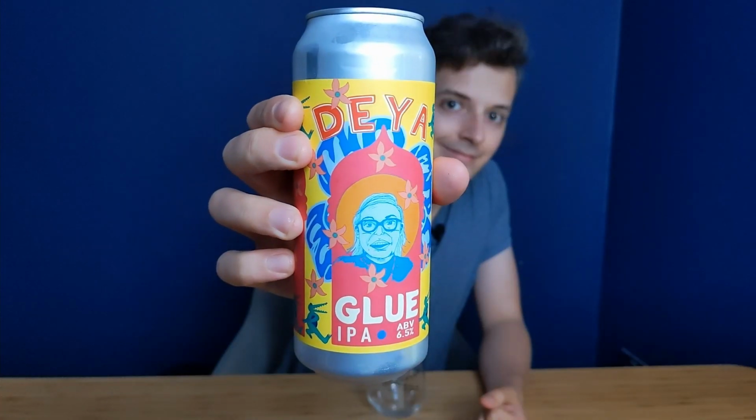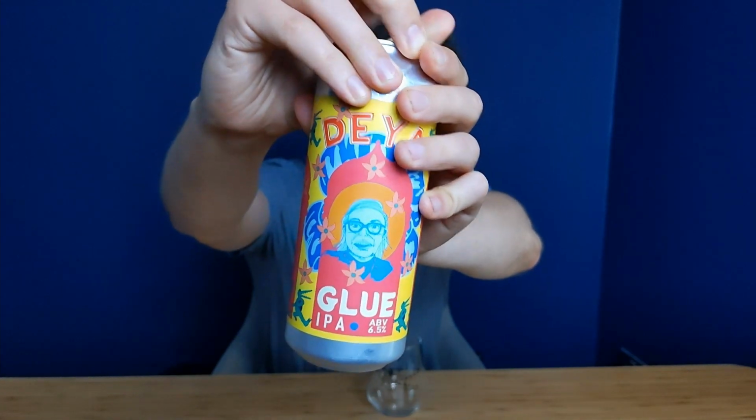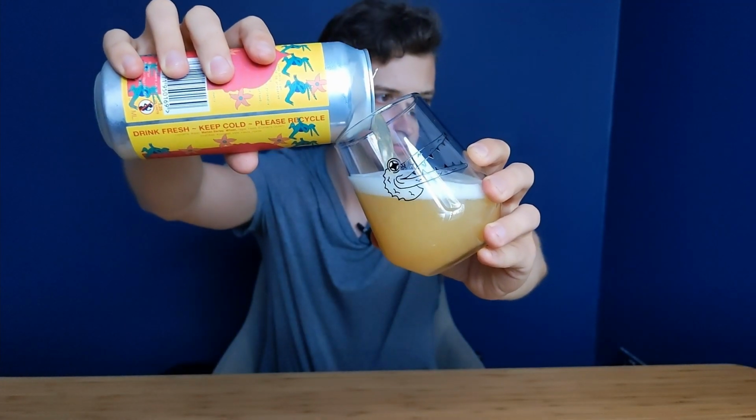Keeping things simple. The can itself is beautiful. Again, it's brightly coloured. It's almost psychedelic with all those contrasts. And again, it's got that sort of similar hand-drawn aesthetic that characterises all of DEYA's branding and marketing. So they're keeping things consistent. It's exciting. I want to see what's inside. So let's get a look at this beer.